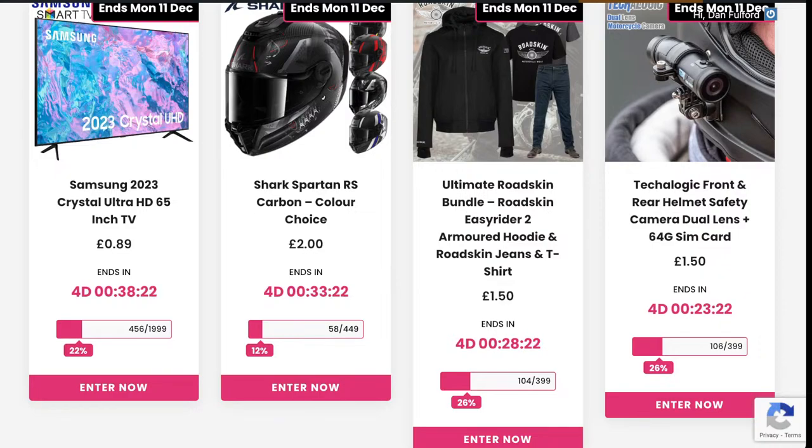Anyway, then we've got, hands in the air at home if you've got a dash cam in your car. Why on earth would you not have one on your motorcycle? This is an essential safety piece of equipment. Dual lens: there's a lens at the front that you can see there, and another lens at the back, so it's front and rear recording. It's not an action cam. This is the only motorcycle dash cam on the market today. It is fully patented technology. It's fantastic. It's £1.50 a ticket. Awesome. They use it in horse riding as well, don't they?